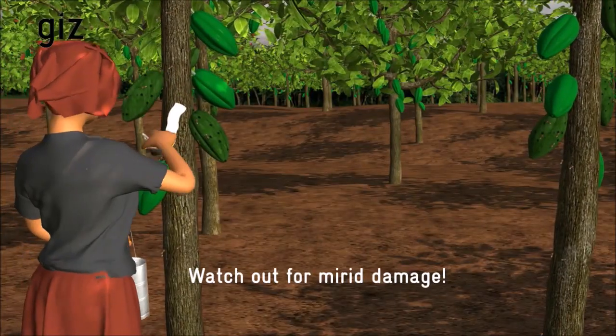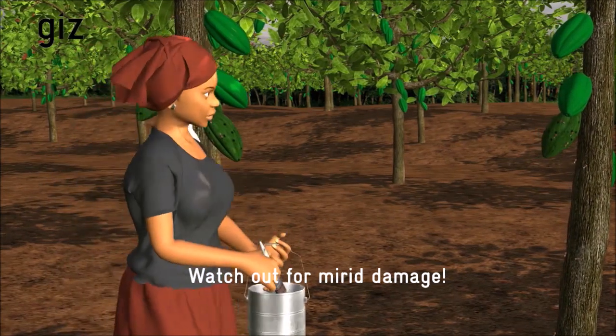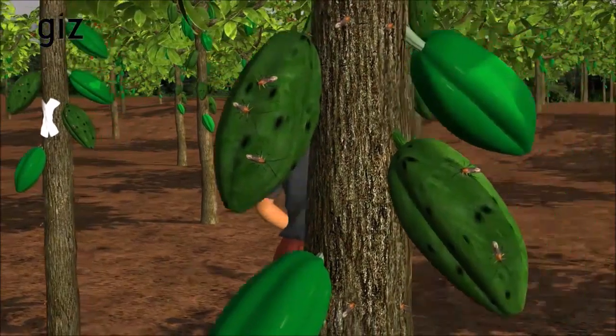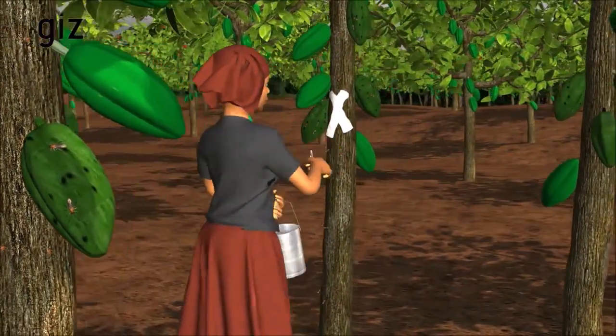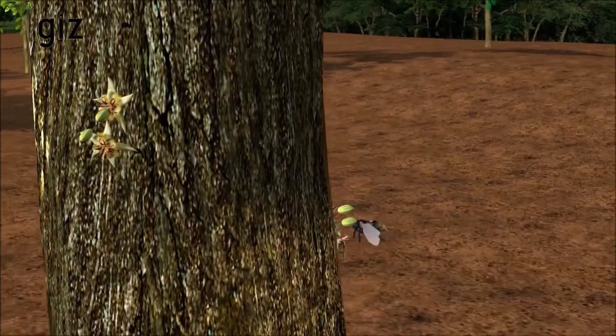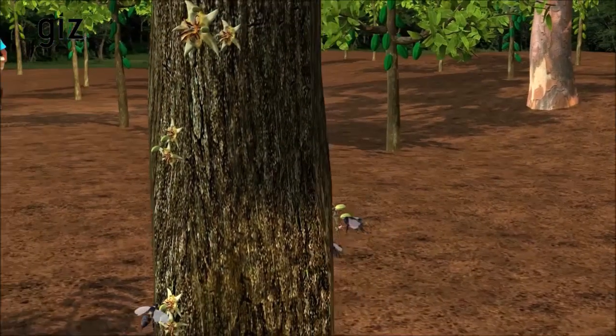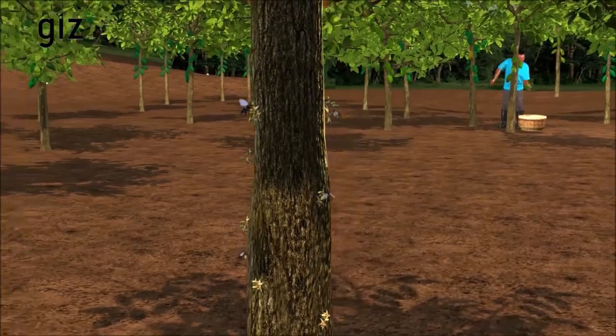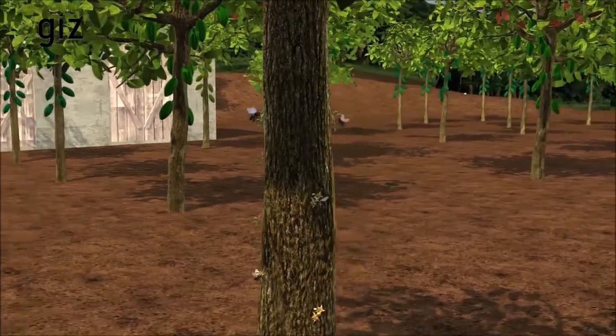Together with our cooperative, we worked on an early warning system so that we can avoid spraying too much insecticides, because some insecticides can kill bees, and bees are important for the pollination of our cocoa trees and thus a plentiful harvest.